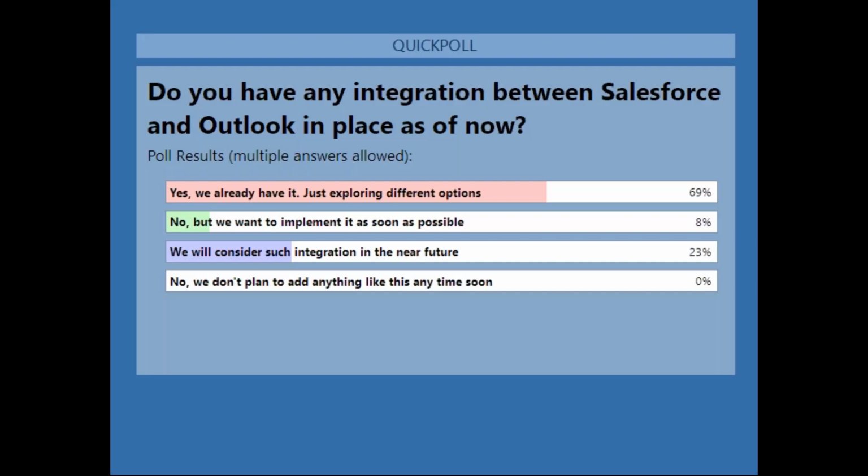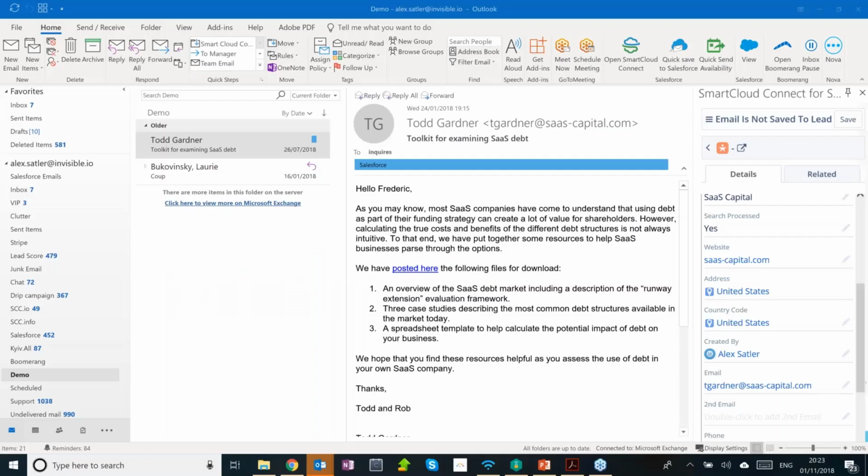All right, so I will let my colleague Femi share his screen with us, and he will show you today how SmartCloud helps your reps to shorten their deal closure time, and how SmartCloud helps your reps to increase the follow-up rates with the company's prospects and customers. Great.